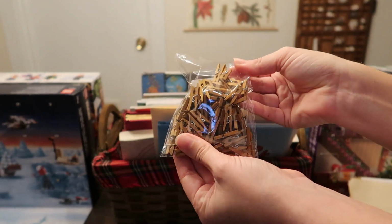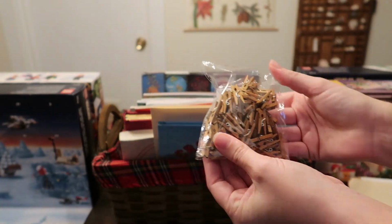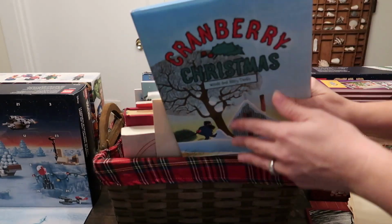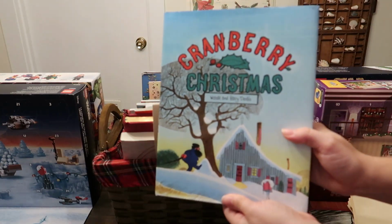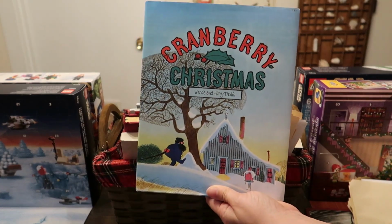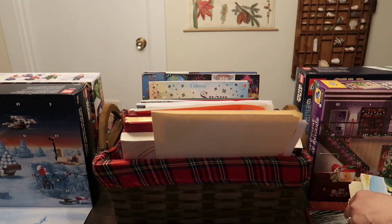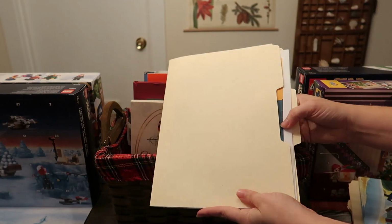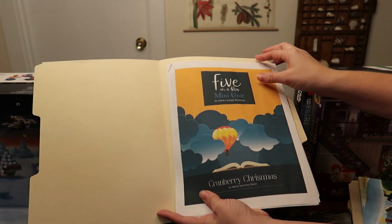Moving on, we have a few other things that we'll do throughout the season. So Cranberry Christmas from 5 in a Row. It is a new mini unit that they have this year, and I was so excited when they announced it. So we'll do this maybe once or twice a week leading up to Christmas. We certainly won't get through every single activity, but it's a fun one to dabble in. I know we'll do this in the future as well, so I'm not putting too much pressure on it.